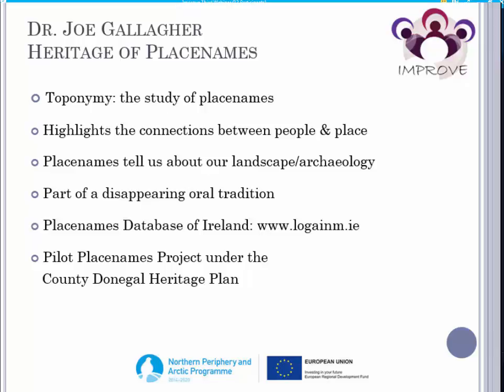But I suppose it's important to note that place names are an important but a disappearing part of our oral tradition here in Ireland as well. And of course, Ireland has a very rich oral tradition. In the past, information was passed on from one generation to the next through historical accounts, through stories, and through songs. But of course, that's changing, and that's no longer the case. And therefore, that makes the recording and the documenting of our place names all the more important.